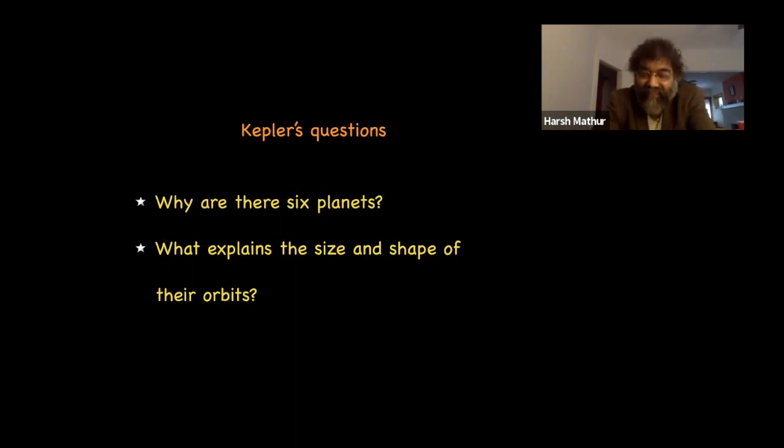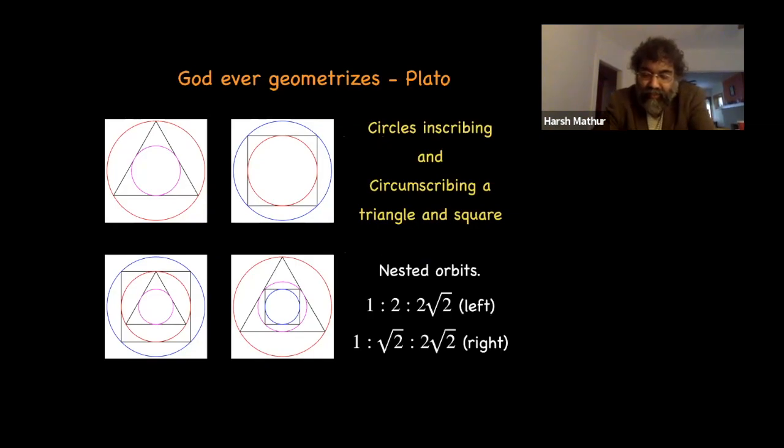And the terms in which Kepler tried to answer these questions was through geometry, because in his day, it was believed, in fact, that geometry somehow has some deep connection to the nature of the universe. So one of the ideas Kepler had was, if you look at a triangle, which I have in the top left corner, you can fit a circle inside it, that's the inscribed circle, or just barely outside it. And the sizes of these circles are very specific.